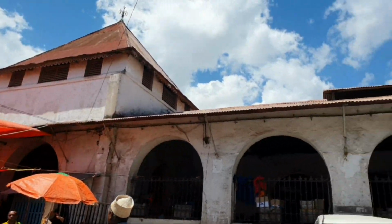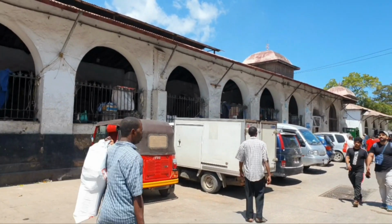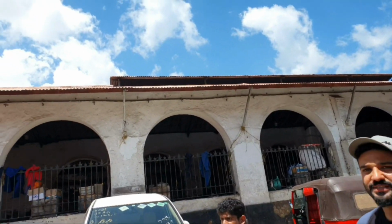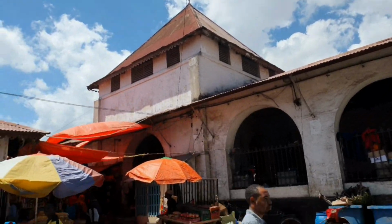Let us show you around Darajani Spice Market. It's the oldest market in Zanzibar, the first point of trading, or formalized trading rather, in East Africa, and it's a hub for commerce in the region.